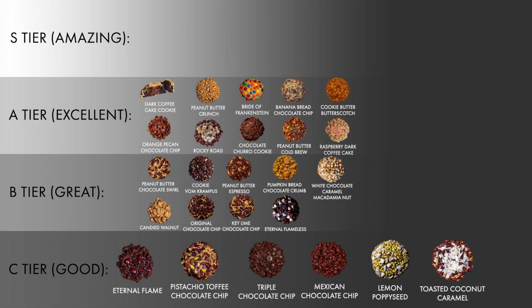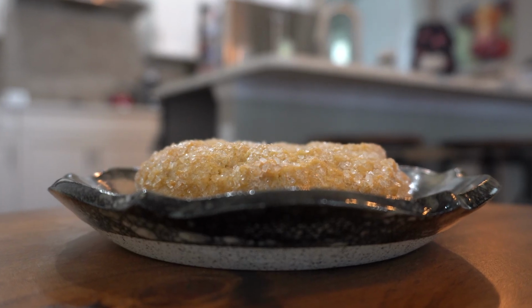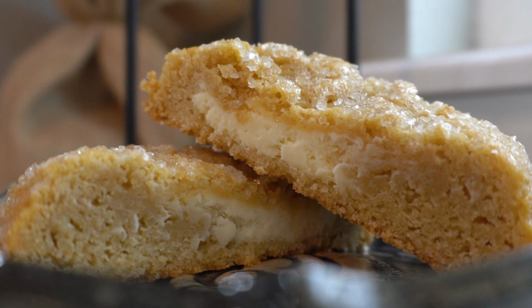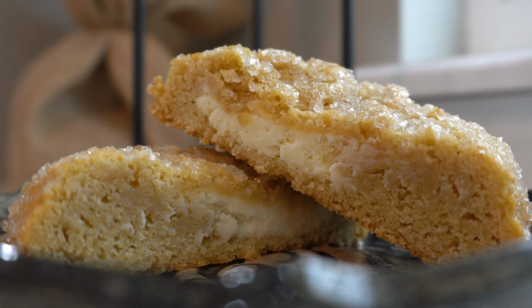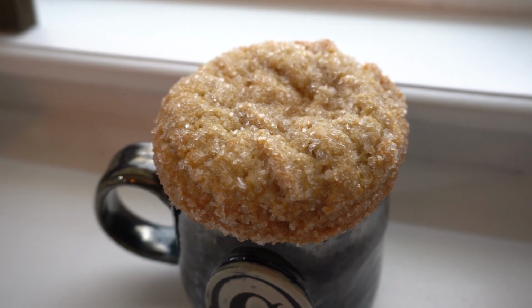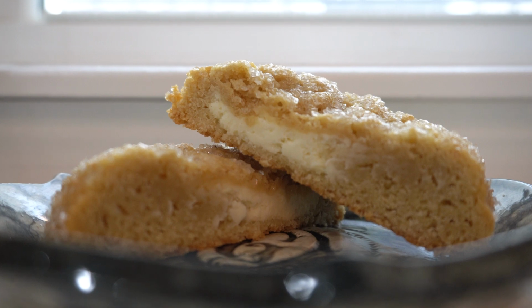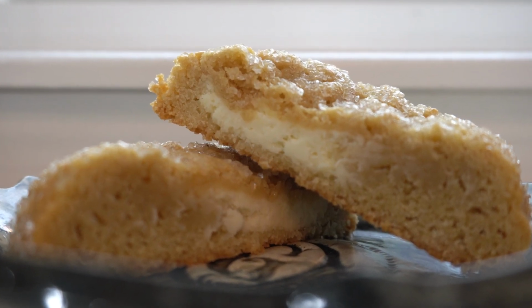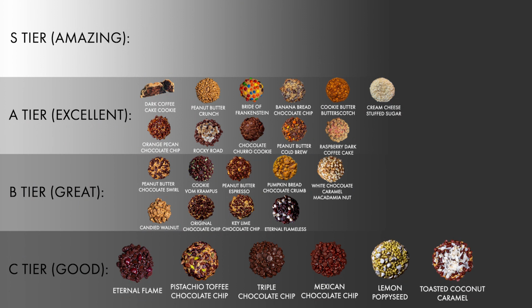Our next selection is another super limited edition bonus cookie. Available Easter weekend 2023, we have the Cream Cheese Stuffed Sugar Cookie. This cookie combines a naked chocolate chip cookie stuffed with cream cheese frosting and coated with chunky sugar crystals. This was a tough one to rank. We loved the sugar cookie. It was basically perfect. However, the cream cheese didn't add enough for me to make this flavor truly unique. An epic sugar cookie, but stops just short of our S tier ranking.